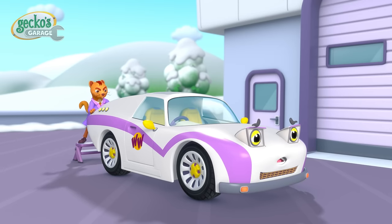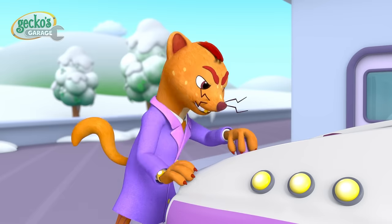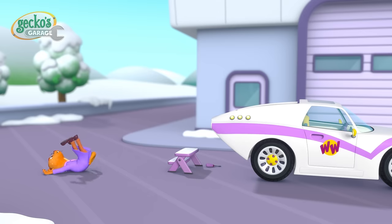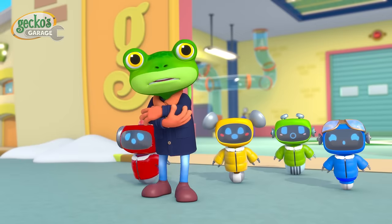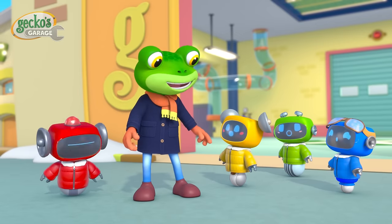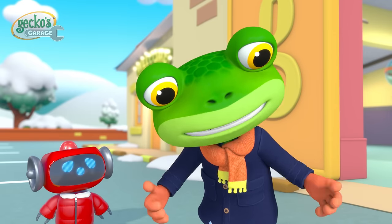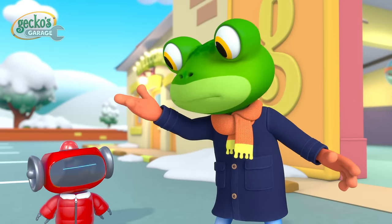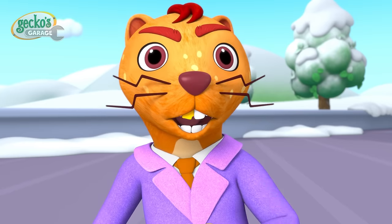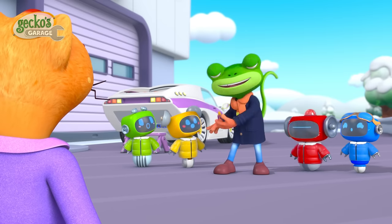What is wrong with you, Sly? Why won't you start? Sniffling screwdrivers. I think Mr. Weasel and Sly could use our help. Come on, Mechanicals. It's important to look after our neighbours. Oh, Mr. Weasel, you and Sly need some help. Let the Mechanicals take care of you, and I will look after Sly.